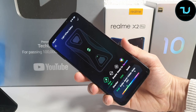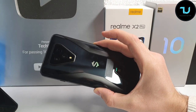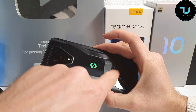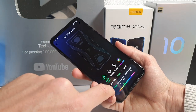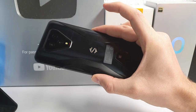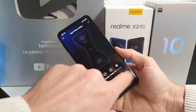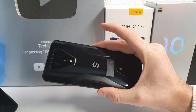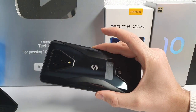Okay, ninjas, one of the really great features of the Black Shark 3 is that you can adjust the lights on the back. You can see, we have three LEDs. The biggest one is in the middle, the Shark logo. What I love about it is the gradient color. Oh my god, gradient color is just amazing. Check out how beautiful the gradient color is. You can also use the rainbow color, which changes the colors as it goes with the waves. Waves changing color, if I can call it that.